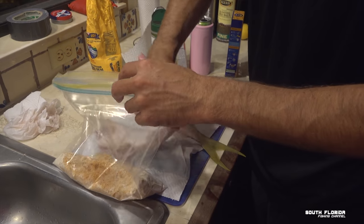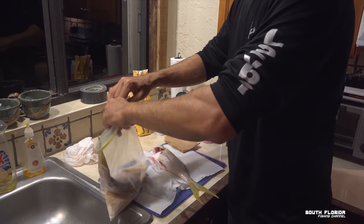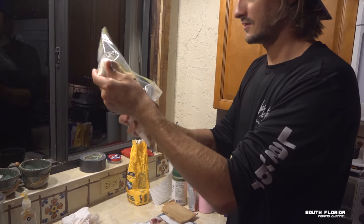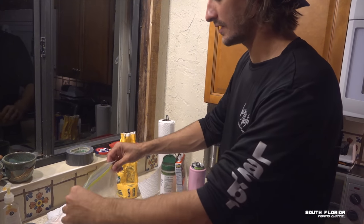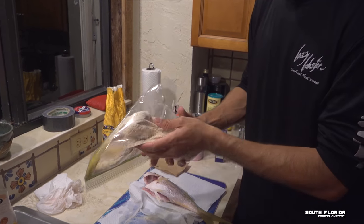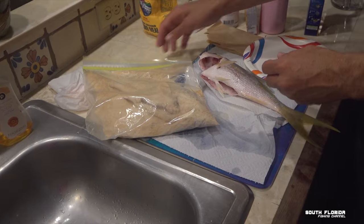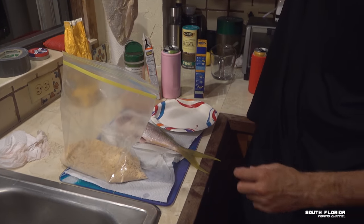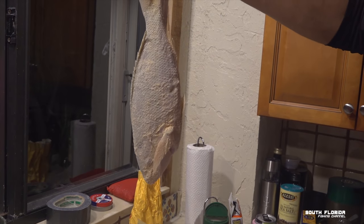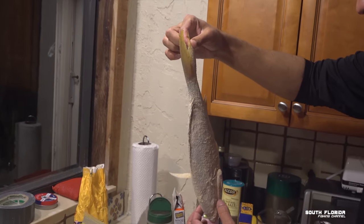And then we just plop the fish in there. We'll do one fish at a time. Since the tails are on them, can't really close the bag, so we'll just do this as best as we can. Or actually, no, we can't close the bag. Here we go. Get it all up inside of the fish too. And he is ready to go. Look at that guy. Shake and bake. Covered completely, ready to be deep fried.